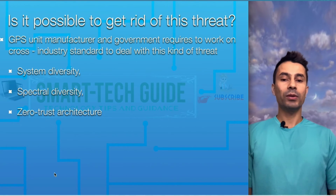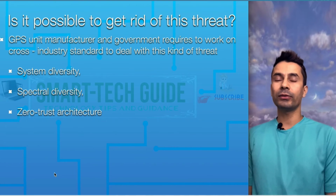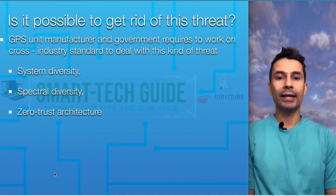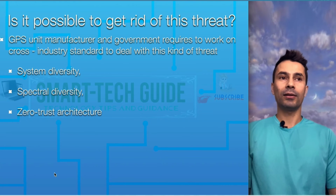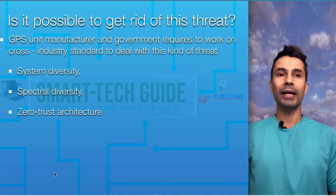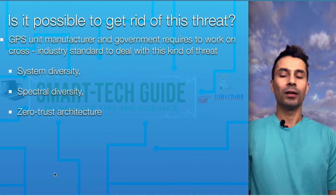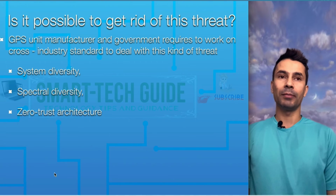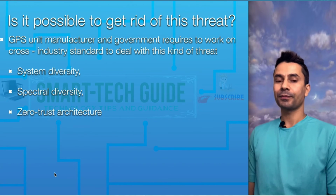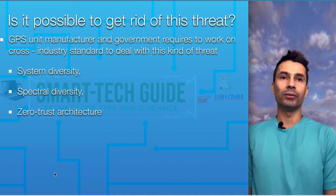Is it possible to get rid of the threat? Yes, of course, there are ways it can be minimized, but it's not something we can do as users. It should be handled by the government and the GPS unit manufacturers, and they need to work on a cross-industry standard to deal with this kind of threat.